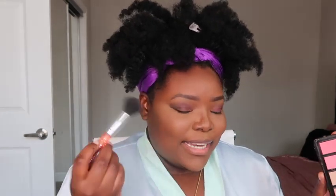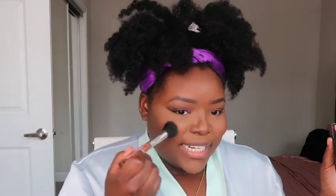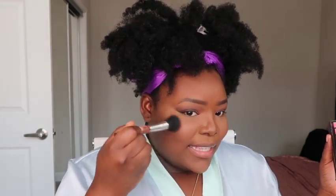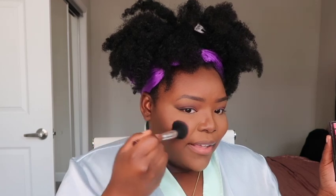And I'm just gonna dab into this blush. As you can see, it picks up very well. And we're gonna become a blush girl. We're gonna brighten up and add some color into our face on the apples of our cheeks, and then fanning out a little bit.